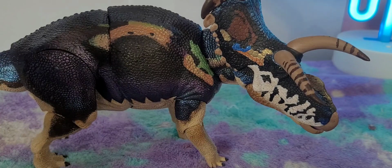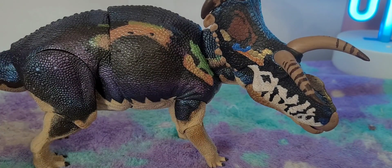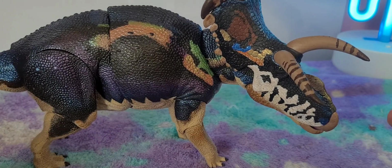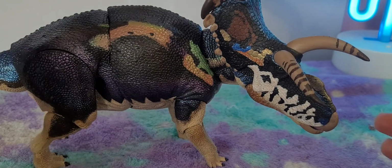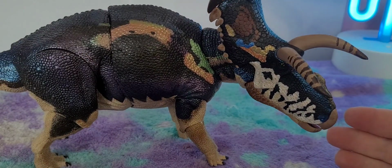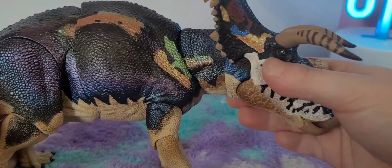Alright, its joints are all warmed up. There was a lot of stiff joints, but that's to be expected on a new figure straight out of the box. So if you get a figure like this, just make sure to warm it up with hot water or a hair dryer or something, because you don't want to force the stiff joints. I have broken a few figures doing that. So yeah, let's go ahead and take a look at this figure.